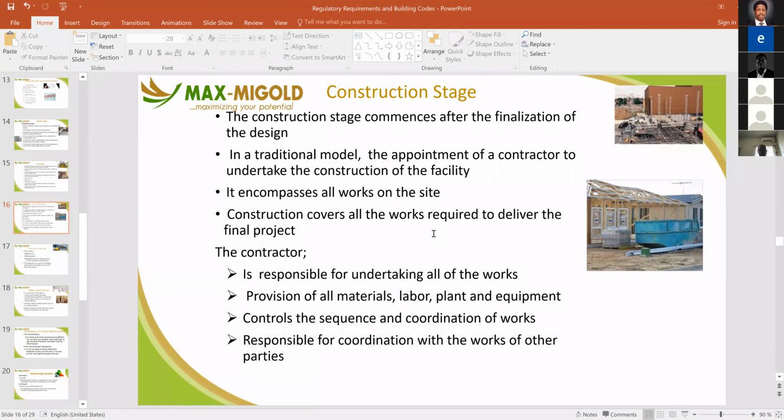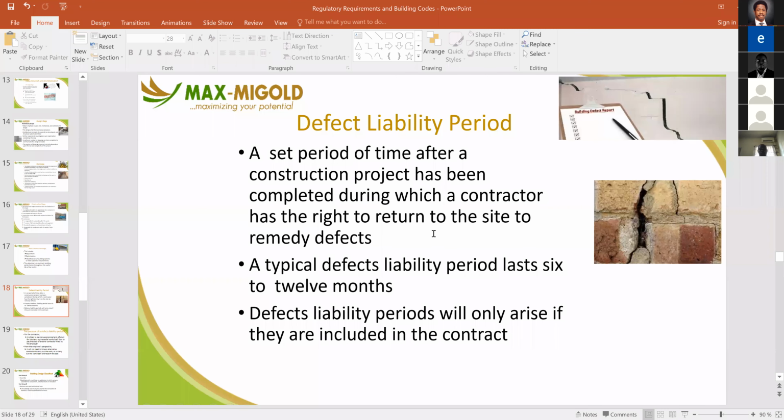Defect liability period. I've talked about this in our last class. That is the period in construction, that set of time after construction has been completed, during which a contractor has the right to return to site to remedy defects as they come. A typical defect liability period lasts for 6 to 12 months, depending on how it is agreed in a contract. Defect liability period will only arise if there are issues in the contract.